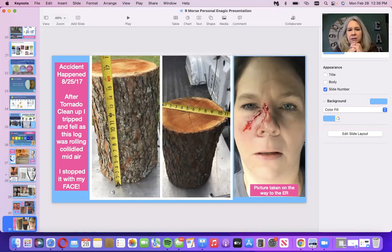I didn't go dark or anything. This was 11x17 log. And see that one in the middle there where the 11 is, that was the side that hit the side of my, you know, it was right near my temple. It curved around, and it broke a lot of the little bones right through here into my eye, and then of course broke my nose. So, but yeah, this was on the ride on the way to the emergency room.